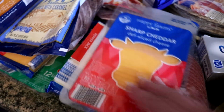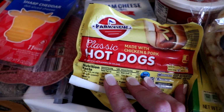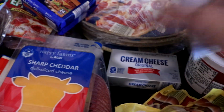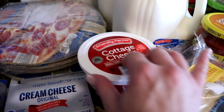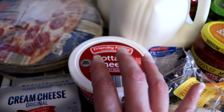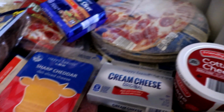These are about $1.99. I grab 2 packs of hot dogs every single week. My son Michael likes these, and he will eat a whole package of hot dogs in one sitting. 2 bricks of cream cheese for dip and for bagels. Some cottage cheese. This is for just a snack, as well as to mix with ricotta cheese that I already have for stuffed shells. That's for dinner this week.